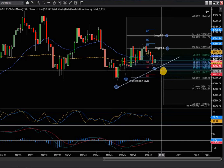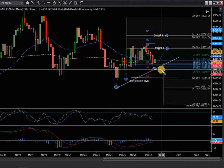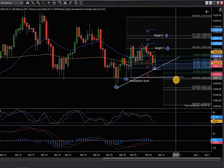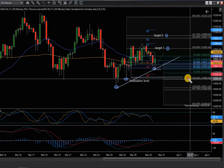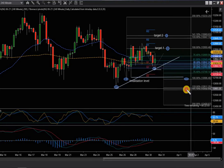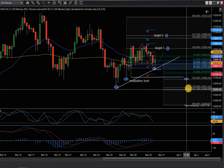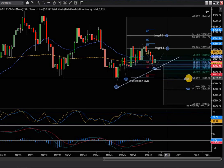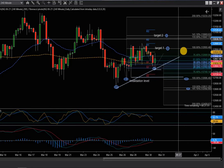If the bears come in here, traders, right here is your breach, your selling point at the 1271, and then down into this 100 extension would be target, and then down into the 141. Notice the correlations here down into the lower support. So it's going to be interesting here. We could see a little bit of a pullback. Again, it's a waiting game here. Nothing's truly confirmed. I see both buyers and sellers. So that's what we've got going on currently on NQ from the 240 minute chart.